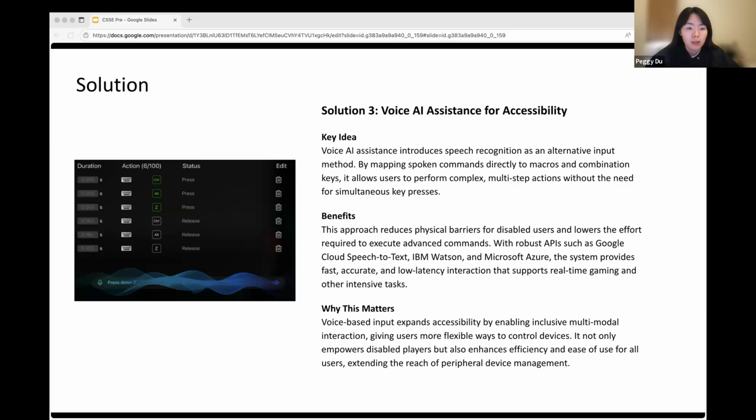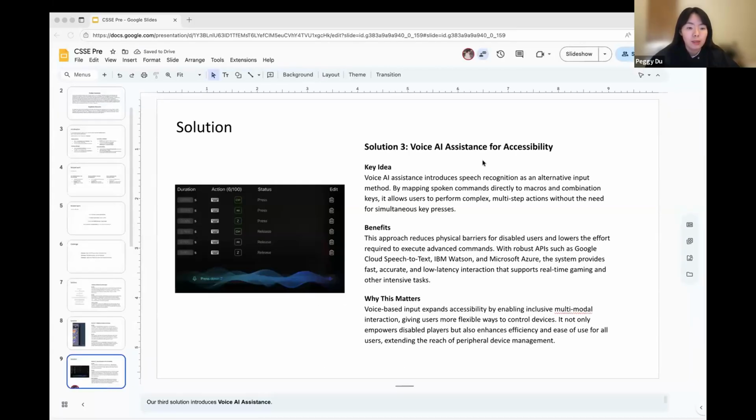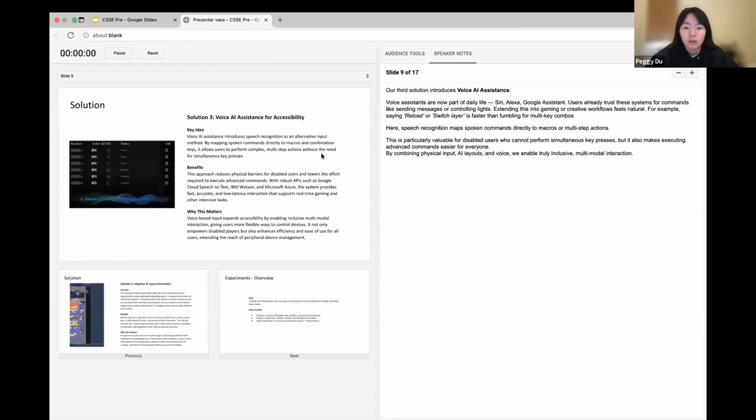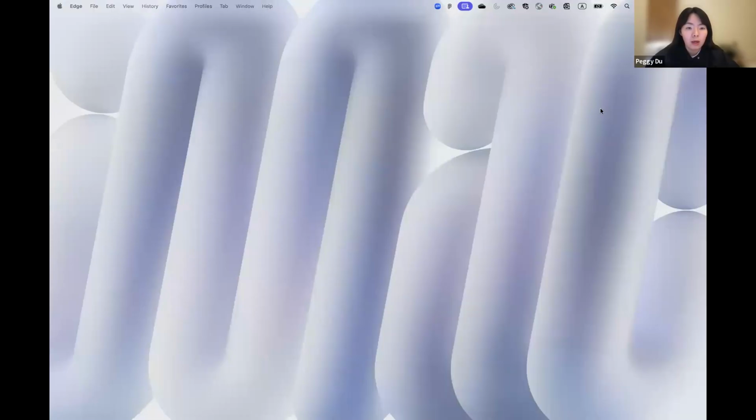Here, speech recognition maps spoken commands directly to macro or multi-step actions. This is particularly valuable for disabled users who cannot perform simultaneous key presses, but it also makes executing advanced commands easier for everyone. By combining physical input, AI layout, and voice, we enable truly inclusive, multi-modal interaction.